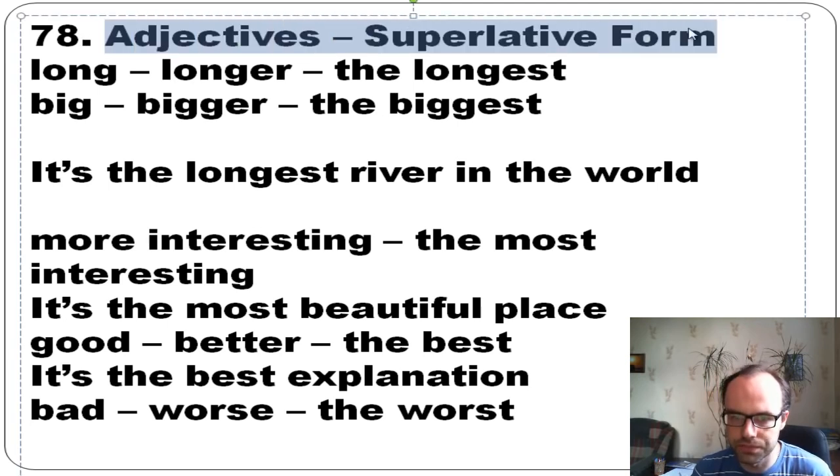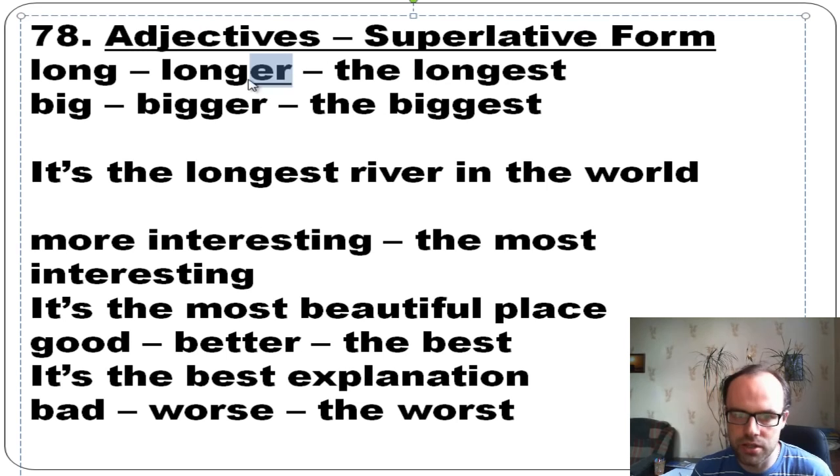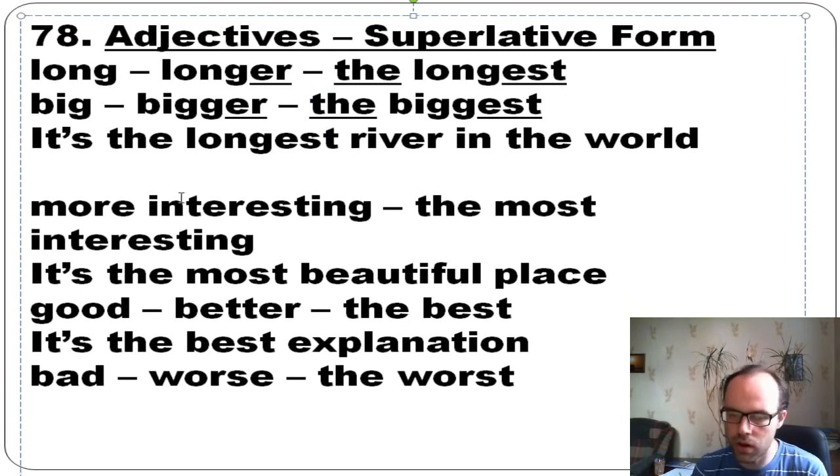So you see, long, longer. So we use er in the comparative form, and then the adjective plus est, the longest, in the superlative form. Okay, so big, bigger, the biggest. You see, so it's a superlative form. The plus adjective plus est. So it's the longest river in the world.